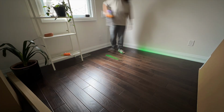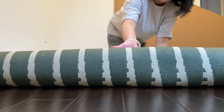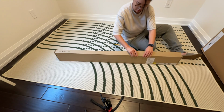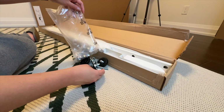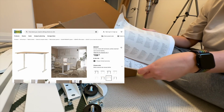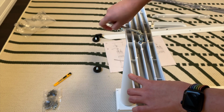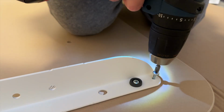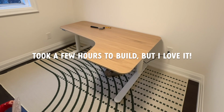The room itself isn't too big, but I think it's a really good size for a crochet studio. Since I was fully redoing my office, I figured this was the perfect opportunity to upgrade my desk. So I bought the standing Becant desk from IKEA, and I chose this desk because I wanted an L-shaped desk to better fit my workflow. I also just really wanted an adjustable desk so that I can work while standing if I wanted to.